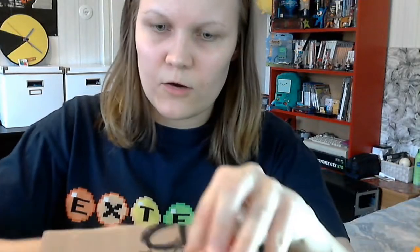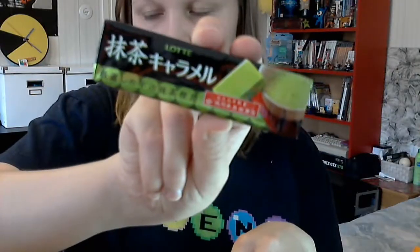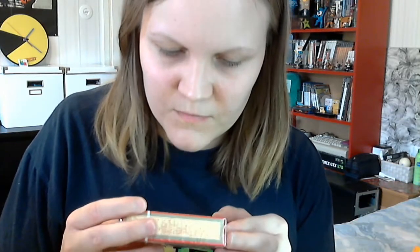Okay, let's open the whole thing and then try to guess which is which. This must be Kinoko no Yama chocolate biscuit. I'm probably pronouncing everything in a really offending way, but I hope not. But yeah, these are the mushroom biscuits. Okay, this is the green tea caramel, I think, and the sour sweet seaweed. I don't know, I'm trying to read these things. I still don't know the language that well.